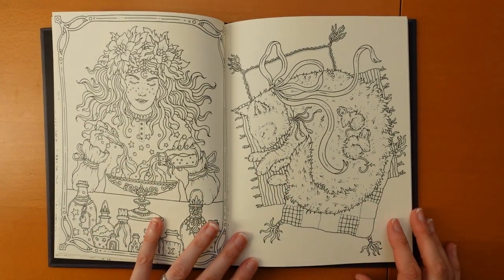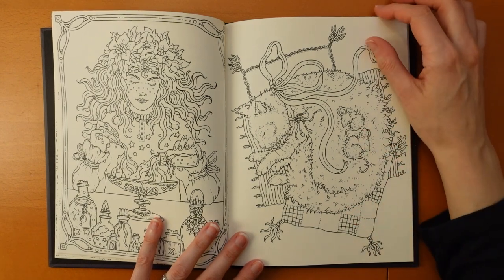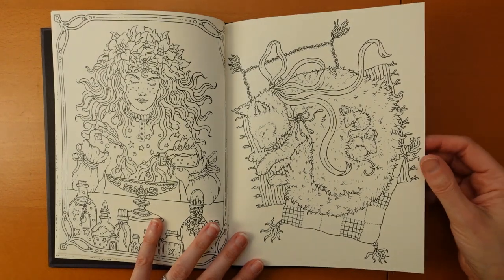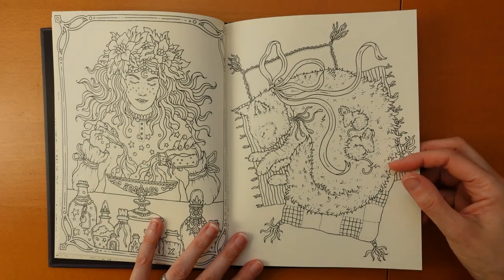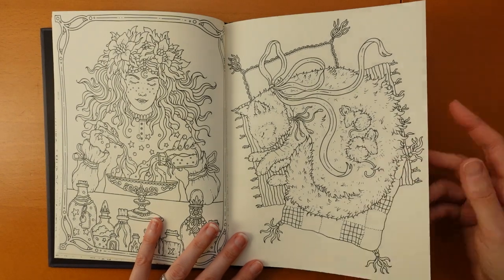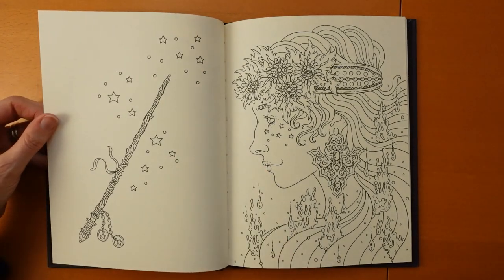Aww, look how cute this is. So we have our cat asleep. And the little mice curled up. That's just gorgeous, isn't it? Not particularly magical. Obviously, she's the witch's cat. You might want her to do her black, being the witch's cat. But on the other hand, it would be quite difficult to show all the fur if you just did black. I'd probably do it maybe grey or brown. And then you can put a bit of different colour fur in there. But I'll see.